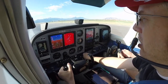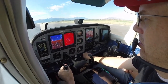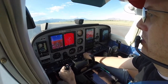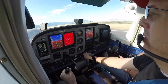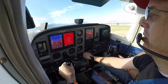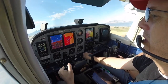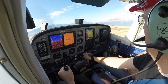Okay, gauges are in the green. Airspeed is alive. Actually getting close to 2,500 RPM, which is awesome. Springs off the runway. Yeah, definitely climbs better. Alright, I'll put my goggles on.